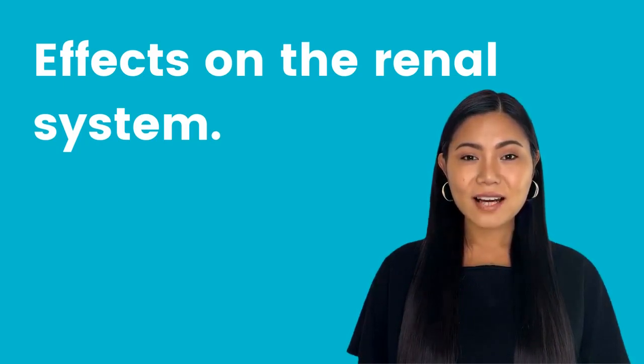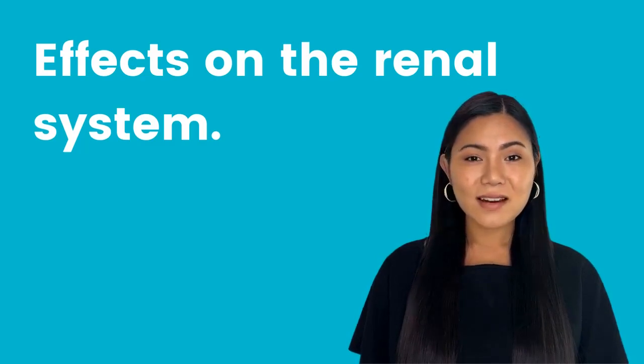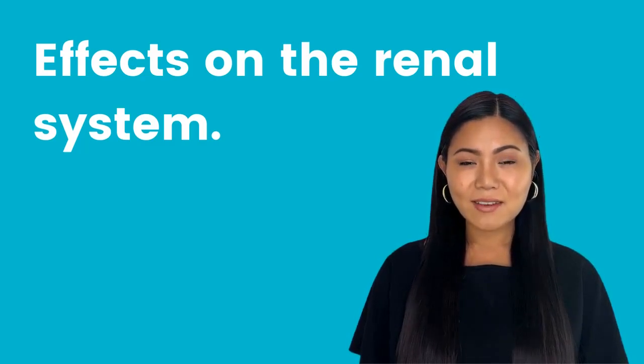Glomerular filtration rate, GFR. Anesthetics can alter the glomerular filtration rate, which is the rate at which the kidneys filter waste products and excess substances from the bloodstream. Some anesthetics may decrease GFR, potentially leading to a decrease in urine production and alterations in waste product clearance.